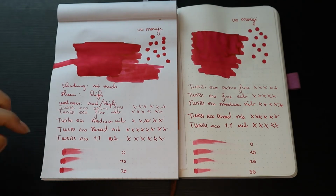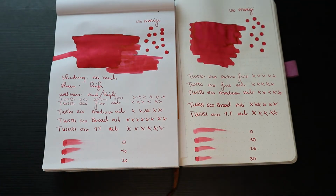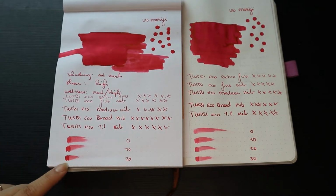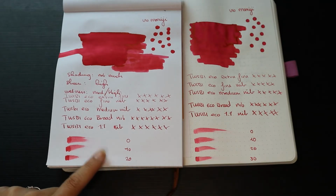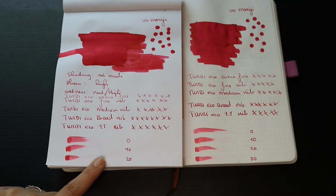Dries faster on Rhodia than on Tomoe River. As you can see, I extended the test here again, and still did not really make that much of a difference. I think if you wait a minute, it will be dry, but I don't think it's for quick, fast writing at all. On Rhodia, I think after 30 seconds, it will be almost dry. But yeah, it is an ink that really takes time to dry.